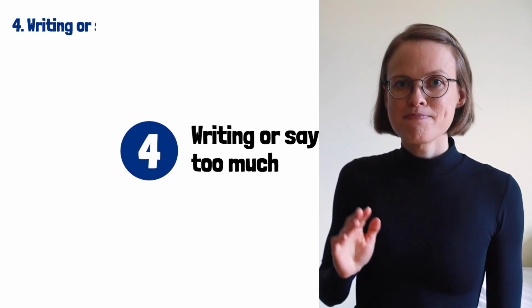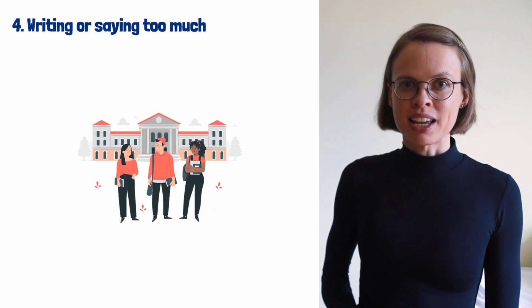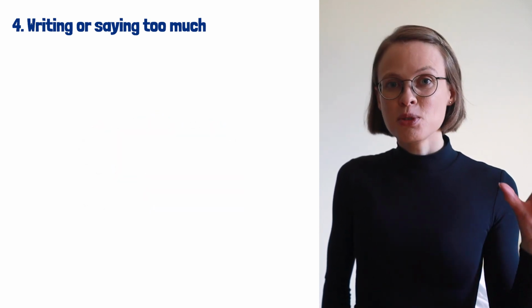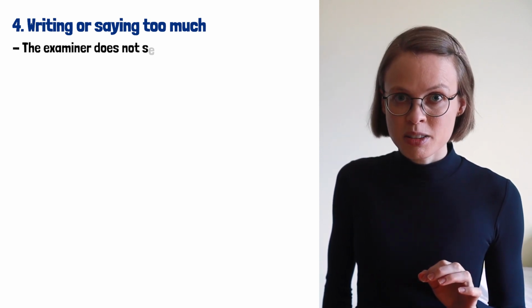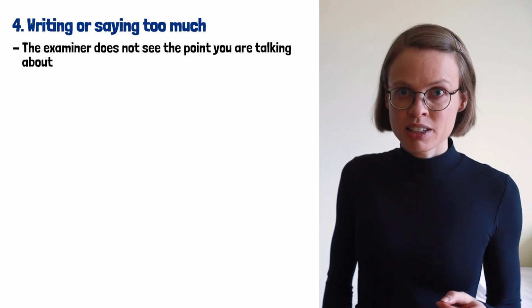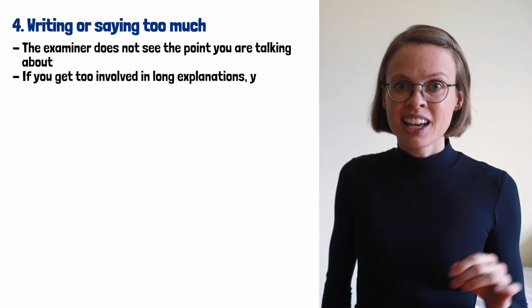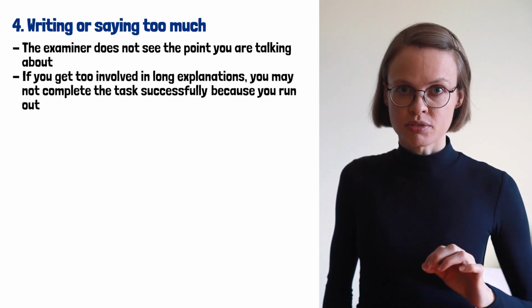We will move on to mistake number 4, writing or saying too much. Many students start talking or writing about details of a topic, and the main idea becomes lost. This leads to 2 main problems. The first is that the examiner doesn't see the point you are talking about. You may have great grammar and vocabulary, but if you get too involved in long explanations, you may not complete the task successfully because you run out of time.